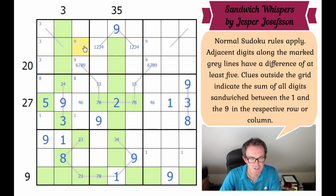Now, if this is a 9, we know for certain this square is a 9. If, on the other hand, this is a 9, then it's just a 9. So we know one of those 2 squares is a 9. So we always end up with a 9 in one of these 2 cells. Now why does that matter? Well, it matters because of the 20 clue.